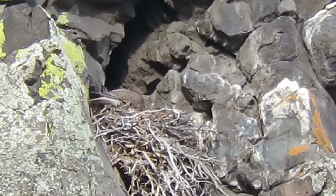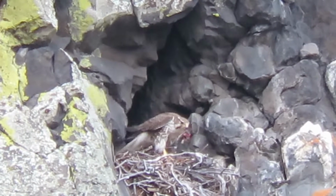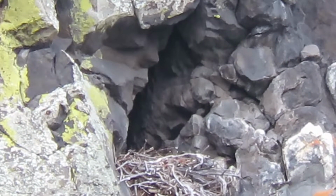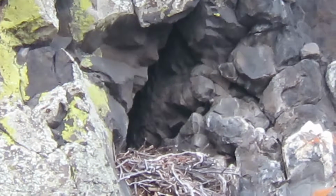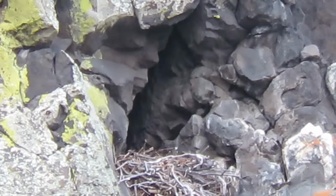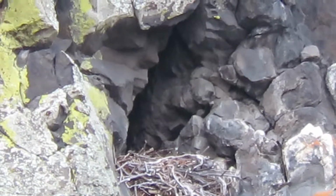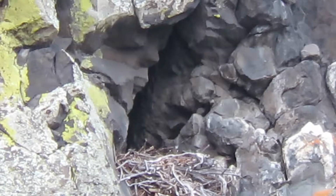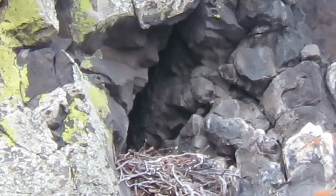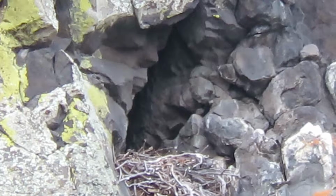Absolutely. A shift change at the Prairie Falcon Eyrie. All right, there she goes, at that carcass, and out she goes. See where she takes that. We'll wait for her to come back in here. She's hauling that away. That's interesting. Now we'll just see how long it takes for her to return again.